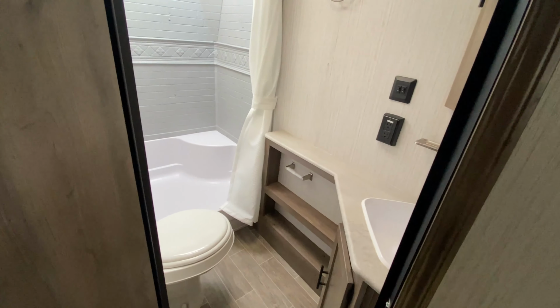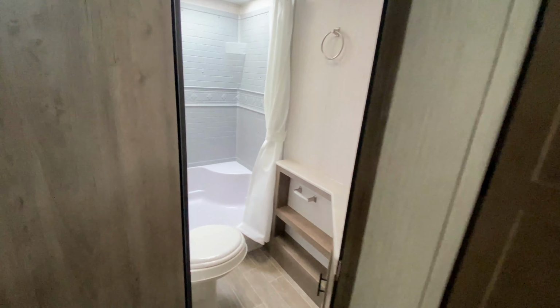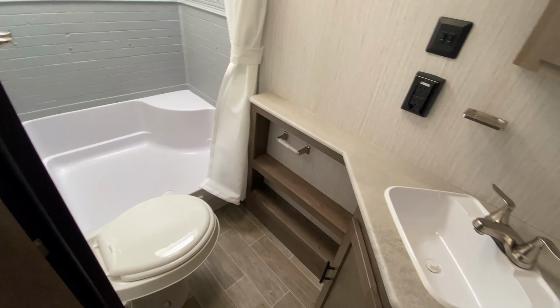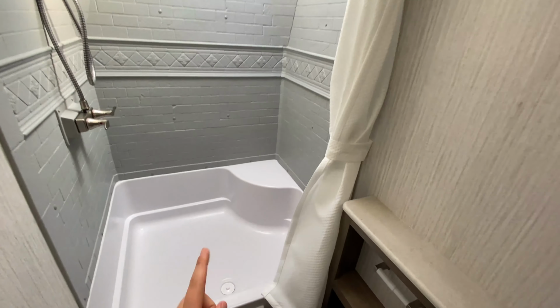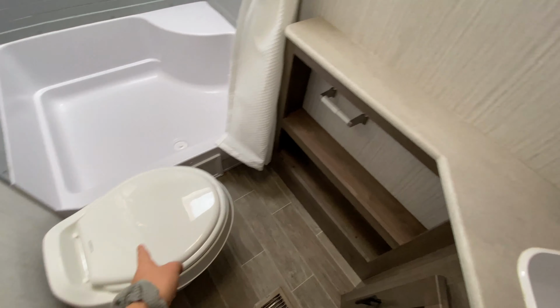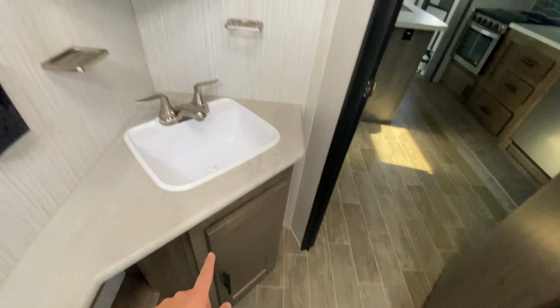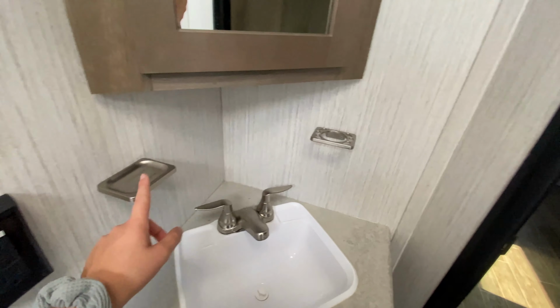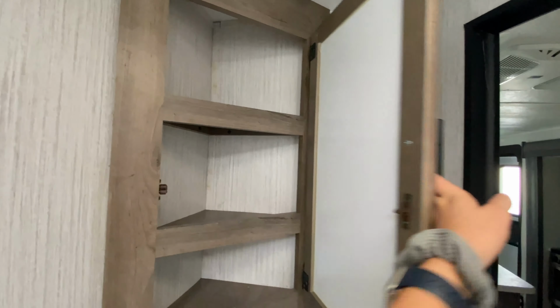And then this is also a different feature. You have another full-size bath. So this one can be dedicated to your kids or your friends, and you can keep the other one nice and clean. They can dirty this one up. So just the fact that there is a second full-size bathroom is pretty awesome. Another sit-down shower. Of course, your skylight, foot flush toilet, another toilet paper holder, shelving space, countertop space if you need it, and then your sink, more storage, soap holder and toothbrush holder. I'm getting mixed up. Power, and then of course your medicine cabinet.